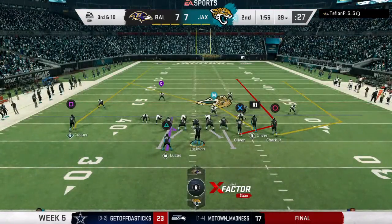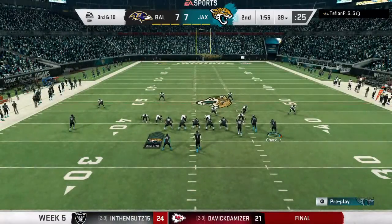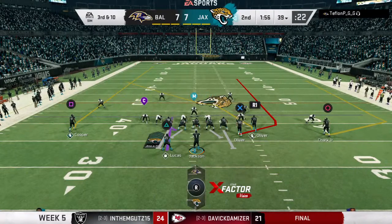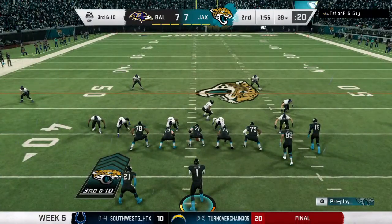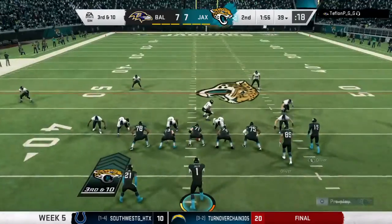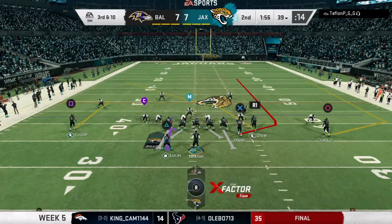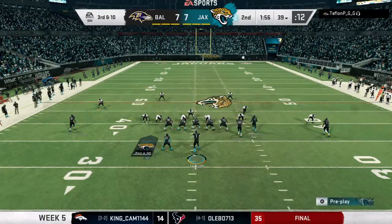They had the incomplete pass on 2nd down. Now they need a big play here, 3rd and 10. 53 is the Mike. Check 53. Let's go, tight end. Let's go right here now. Come on. Mike, 53. Mike. Get ready.